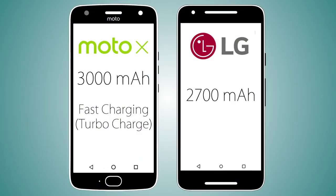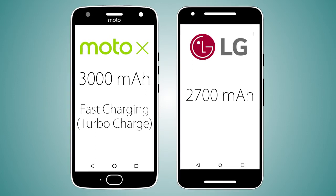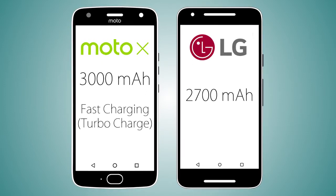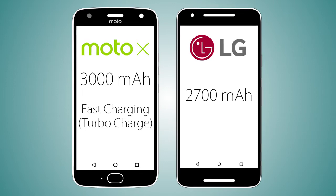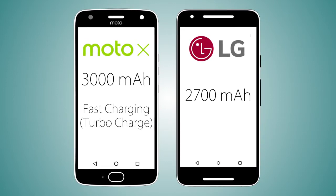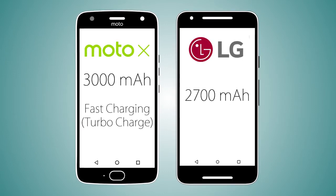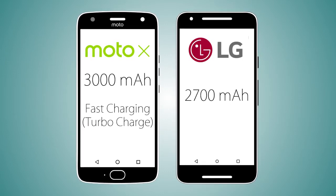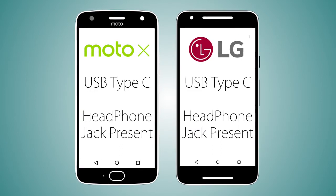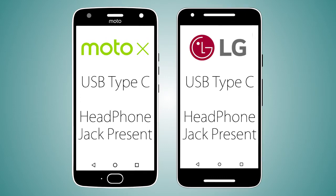As for the battery, the Moto X4 is coming with a larger battery as well. The handset is coming with a 3000 mAh battery compared to 2700 mAh on the Nexus 5X. None of the handsets are coming with a wireless charging feature, and as for the fast charging, it is gonna be present on the Moto X4 and it's called TurboCharge, while on the Nexus 5X there is no feature like that. Both handsets are gonna be coming with a USB Type-C port, and the 3.5mm headphone jack is also gonna be there.